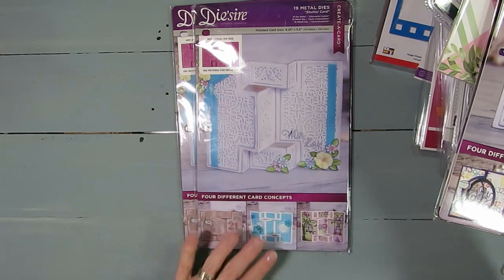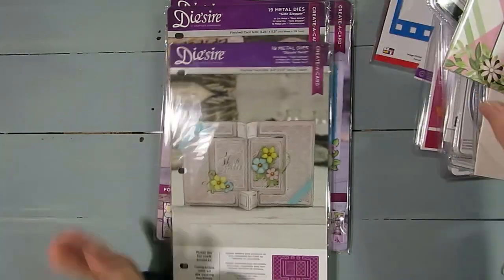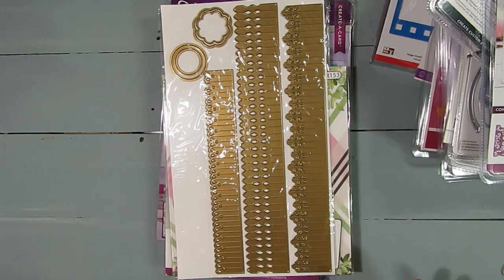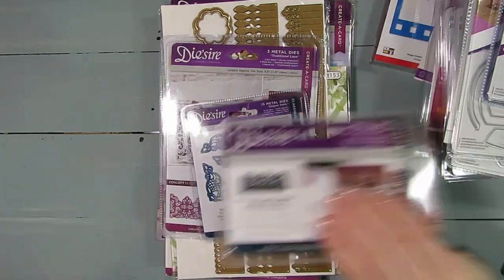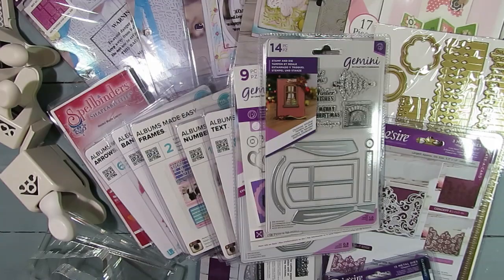But again, I just can't believe that the lady was selling them all for $1. We had a really lovely conversation, and she just said that she wanted people to buy them and she wanted the stuff to go because she really didn't need it, and she just wanted to make sure that other crafters out there were happy. So she was just selling them because she had no use for them.